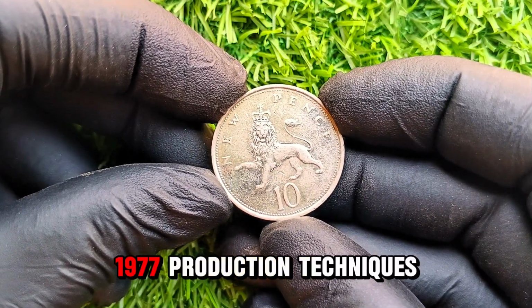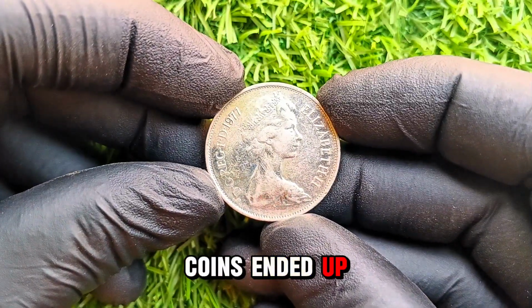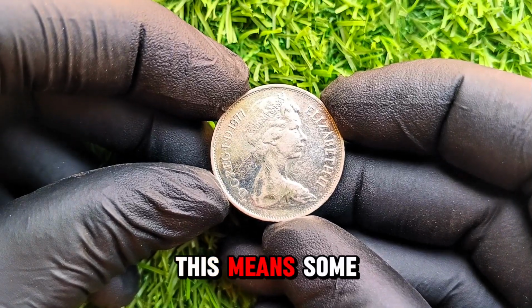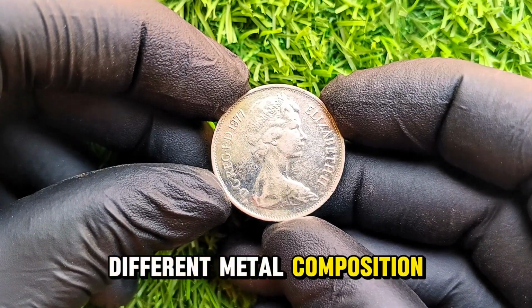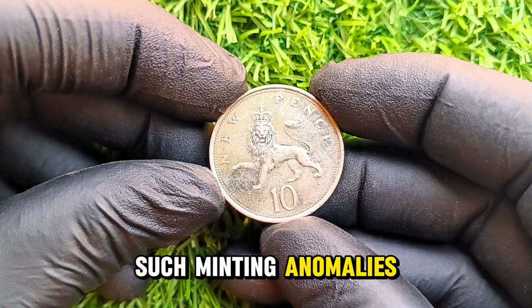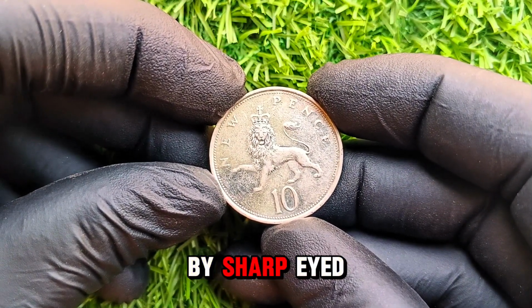In 1977, production techniques were evolving, and a few coins ended up being struck on planchets meant for earlier issues. This means some coins carry a different metal composition, making them even rarer. Such minting anomalies usually escape detection, only to be discovered decades later by sharp-eyed enthusiasts.